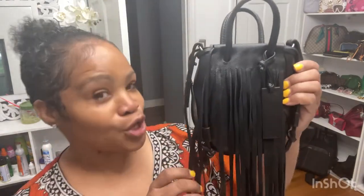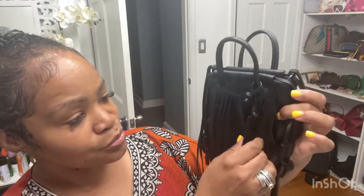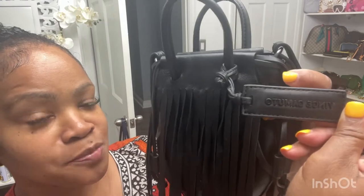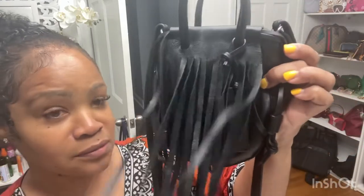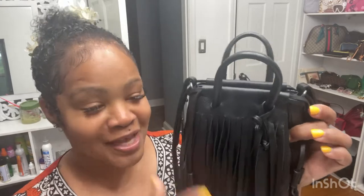This is the Vince Camuto crossbody bag, and she is cute, but she is smaller than what I would want to use. She is 100% leather, and it was the fringes for me, you guys, that made me fall in love with her. And I got her for a really good price. I want to say it was $59. The retail price is $148. She is all leather, as you can see.